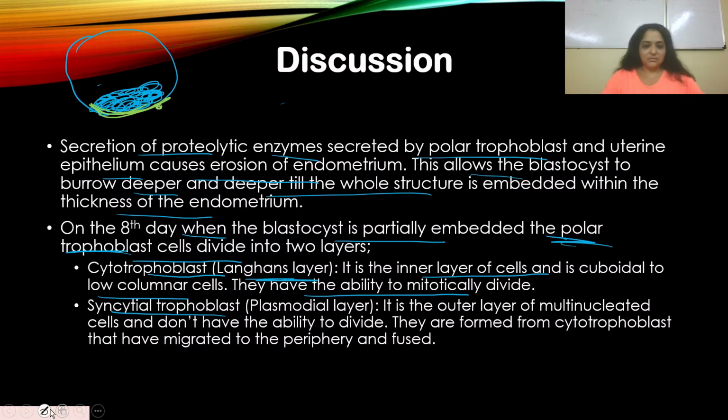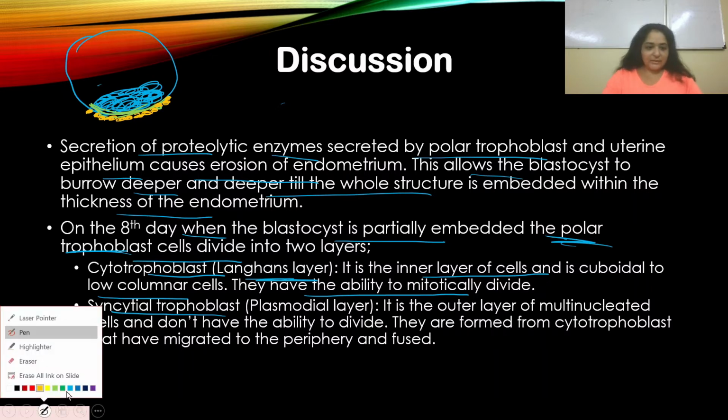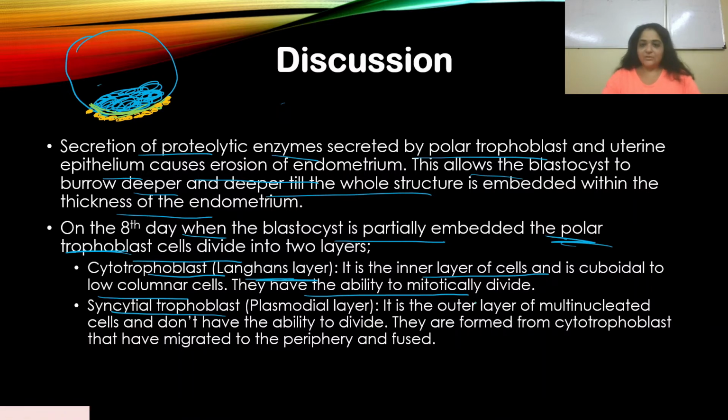Let's use a different color. This is cytotrophoblast, also called the Langhans layer. So this is the first layer, and the other is the outermost layer, a multinucleated cell layer. It is the outer layer of multinucleated cells and they don't have the ability to divide. So cytotrophoblast cells have the ability to divide, but syncytial trophoblast cells don't, and they are formed from cytotrophoblast that have migrated to the periphery and fused.